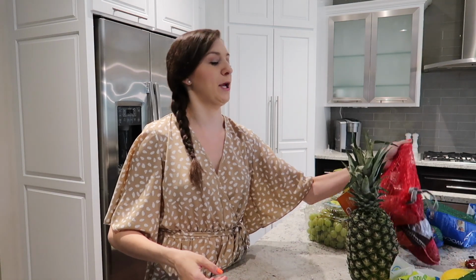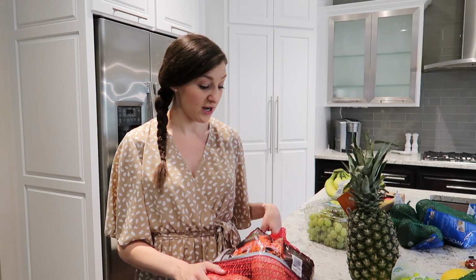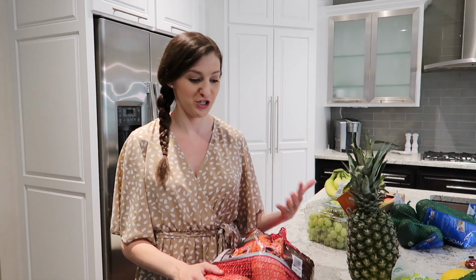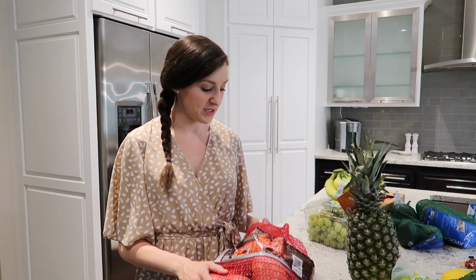Let's see. Oh my goodness, another really big thing. I have a bag of sweet potatoes, and I've bought a bag of regular potatoes at Costco before, and it was just too big. I had to come up with so many creative recipes to use up those potatoes that it just wasn't worth it for us. Even though potatoes do last a long time, I felt the pressure to use them up and just use a lot of potatoes, and I tried not to have too many starches.